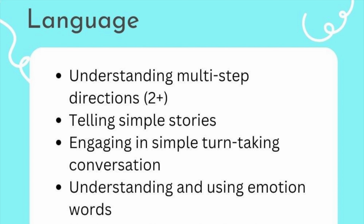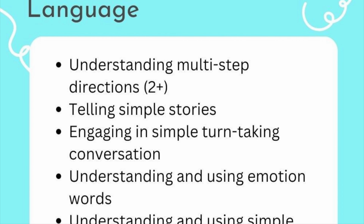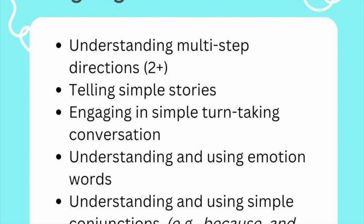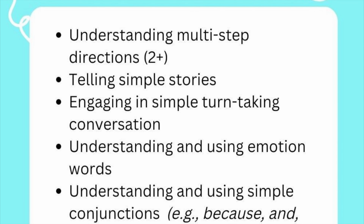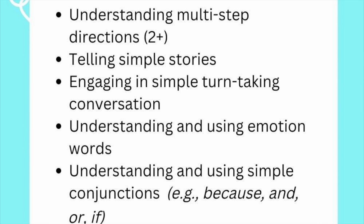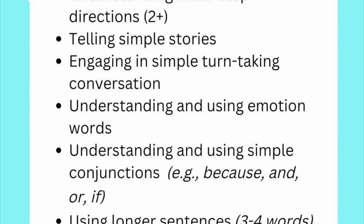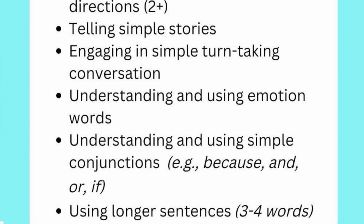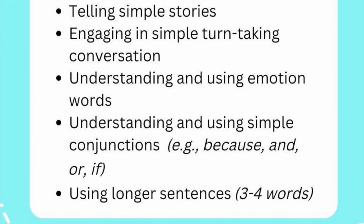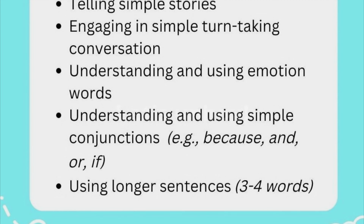Regarding language for a younger 3, we are seeing that they are starting to understand multi-step directions better, so steps that include 2 or more steps. They're able to begin telling simple stories, engage in simple turn-taking conversation with you, understand and use emotion words, understand and use simple conjunctions such as because, and, or, if. We are also seeing that they are able to use longer sentences of 3 to 4 words and increase their mean length of utterance.